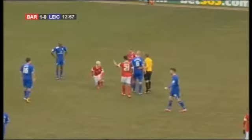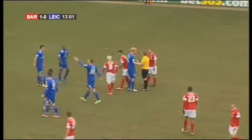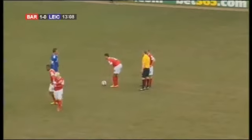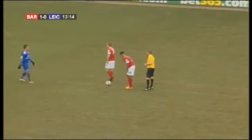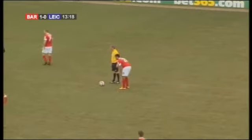Quite right too. I mean, how many times have we been hacked down on the edge of the box there? So the American gets a reprimand from the referee, but no yellow card. And it's within striking distance, this, isn't it, from the free kick, 30 yards out, right of centre. Yeah, a bobbly playing surface, blustery wind. Just hit it hard towards goal, anything can happen.